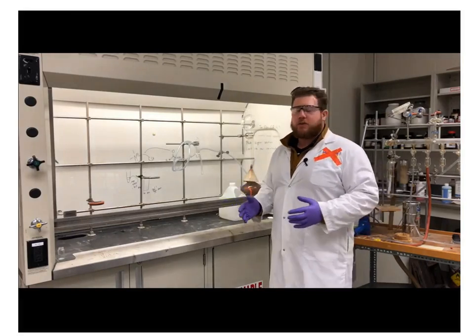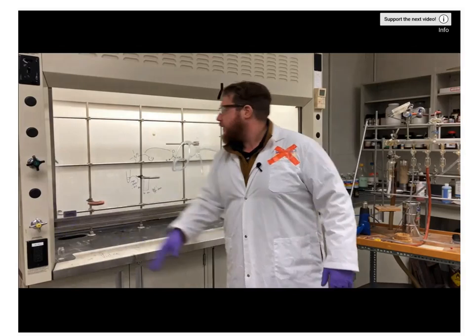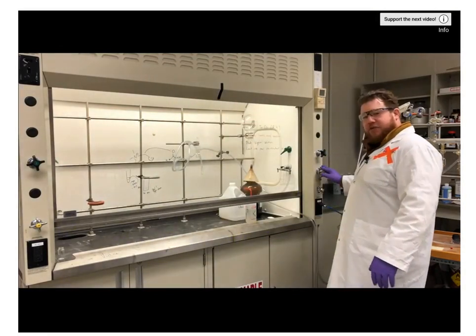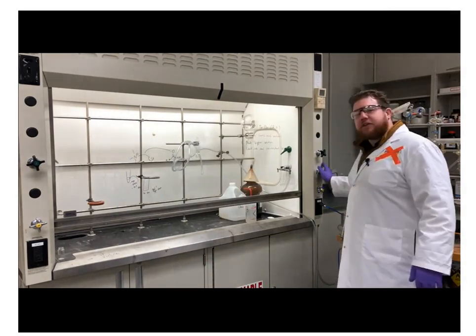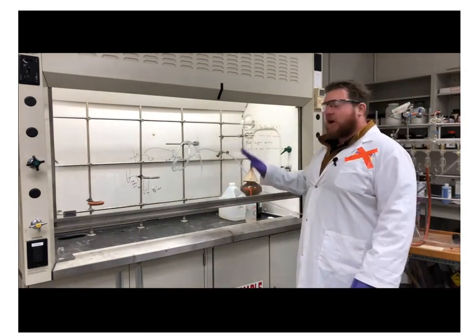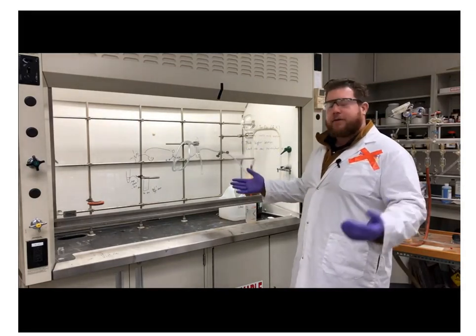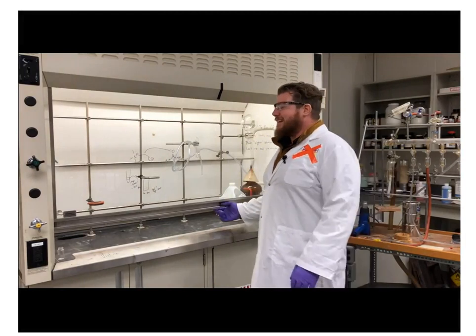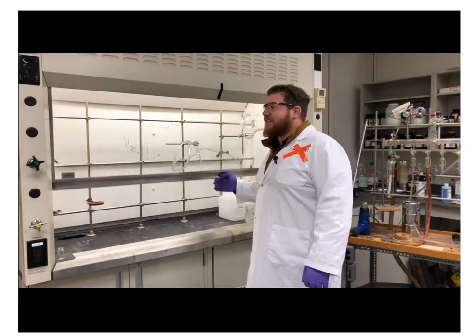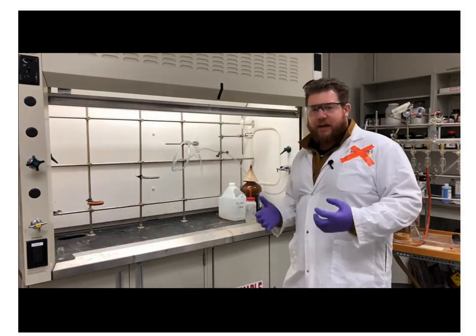Inside most fume hoods are the capacity to bring in cold water, vacuum, more cold water, nitrogen, and of course vacuum as well. Some of them, instead of having nitrogen, just have compressed air. And a fume hood often has scaffolding as well that you can affix your own apparatus to. Now, something you want to pay particularly close attention to is that when you're working in the fume hood, you don't want the sash too high, as its capacity to actually evacuate the air reduces.